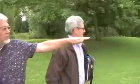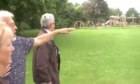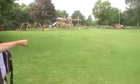I'm guessing that the concrete for the swimming pool is still under there. There's no reason for them to, no, they just bulldozed it over. And the same with Toddler's. You see how the level was high here. I reckon the original Toddler's Cove is still under there.